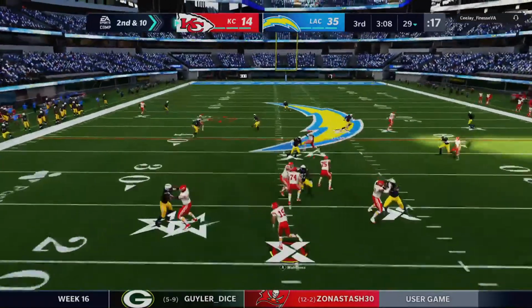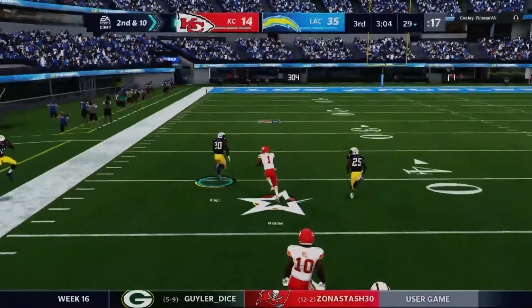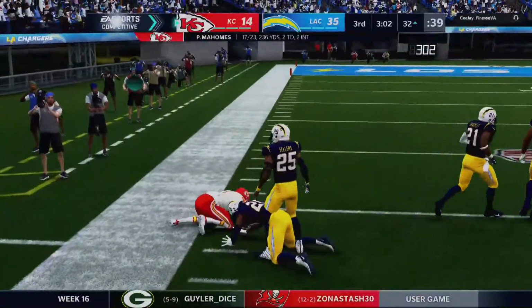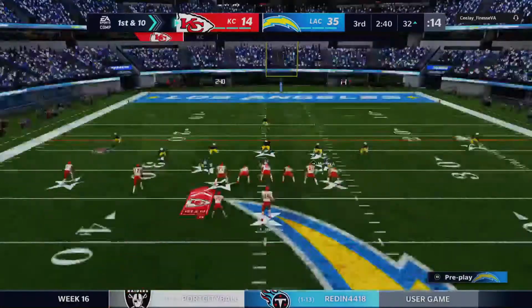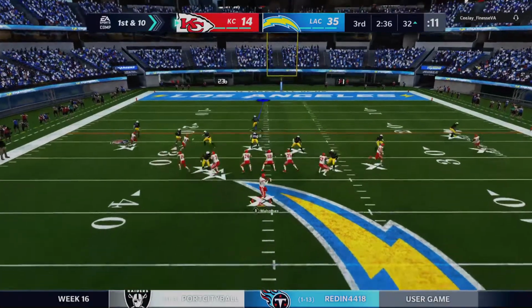Throwing again on 2nd down. Mahomes. Throwing left side, it's complete. And he'll be out just a yard or two shy of the 30. 39 yards the distance covered on the catch and run. So the big play changes the complexion of things. Here's 1st and 10 just outside the 30.